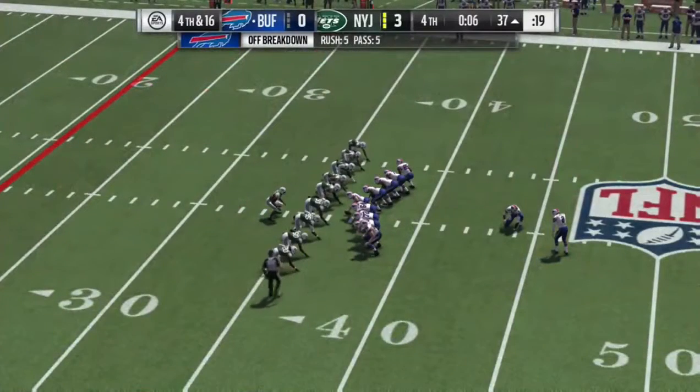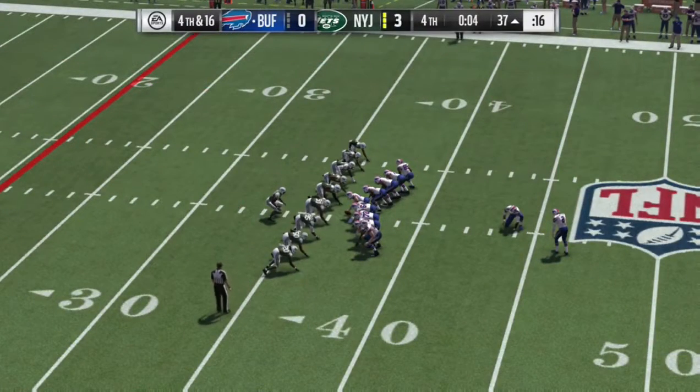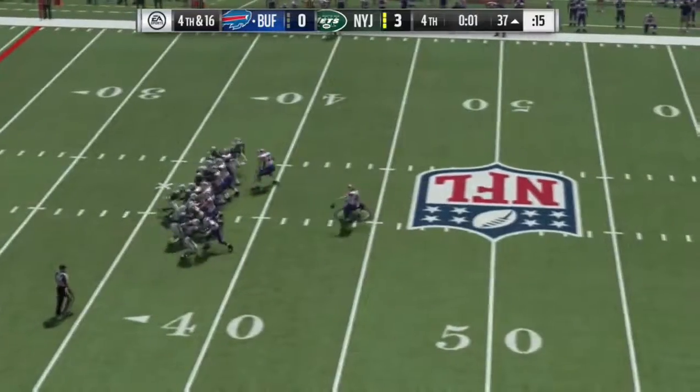So on 4th down, out trots the kicker in a big spot here. This to tie things up in the final minute.